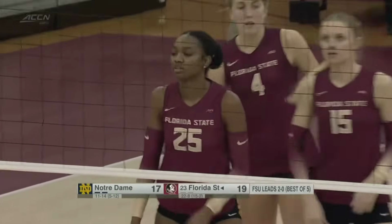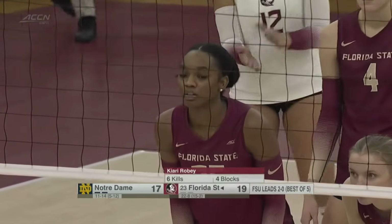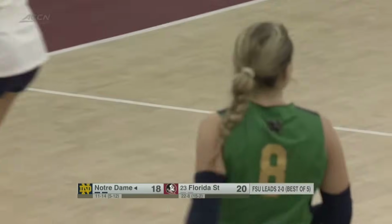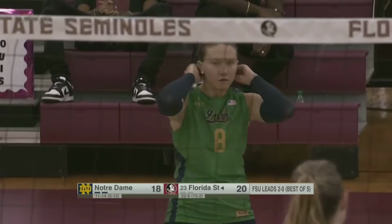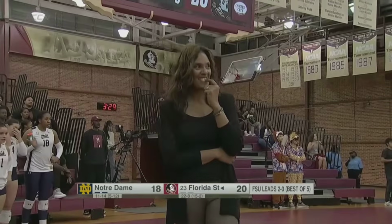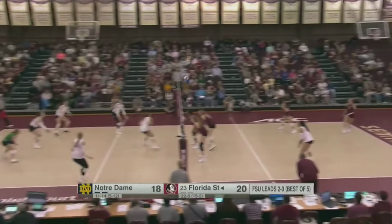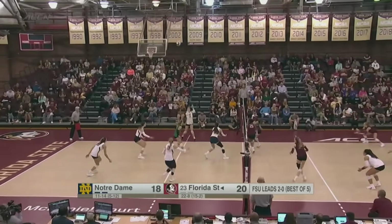Another excellent middle hitter. Gets herself in the timing with her setter, just perfect. This is a portion of the sets where Florida State came into the season, Coach, particularly proud of how they closed sets out. They called this area the red zone, and they were happy with what they'd seen in practices and scrimmages with how they handled points 20-25.